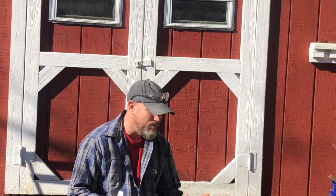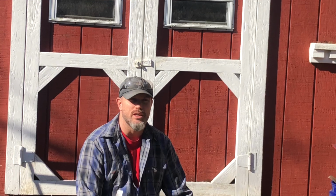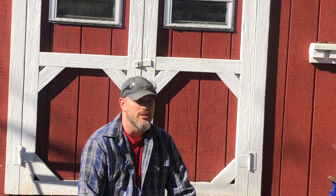But today, people, is she shed day. I have, I think, all the materials to finally put the stairs on the deck. And I'm going to try to finish the flooring. Maybe do some trim pieces on the inside. And I'll be closer and closer to being done with the she shed.